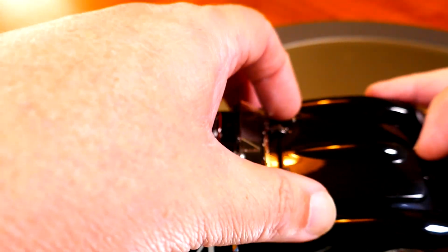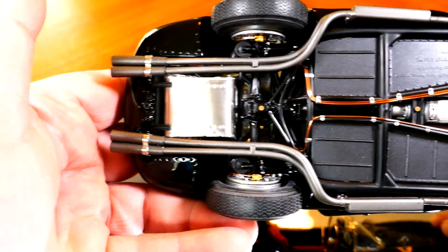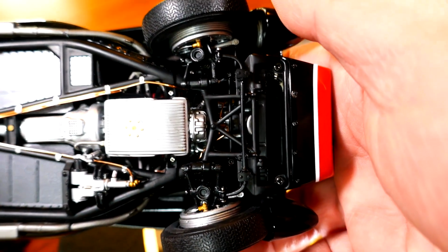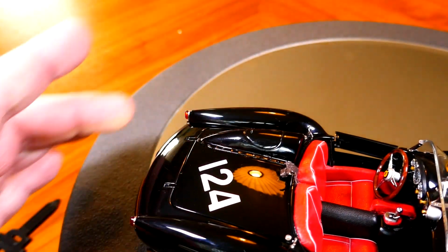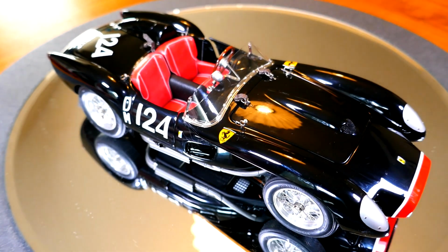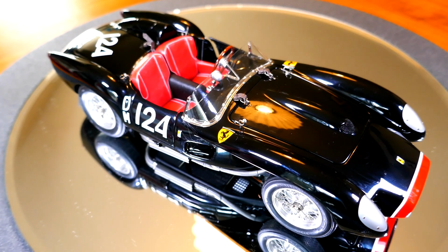Okay, I'm going to close this back up so we can take a look at the underside, and you'll see again just beautiful detailing under here. Along with the amount of detail on the rest of the car, I do love how much attention CMC pays to the underside of the car as well.